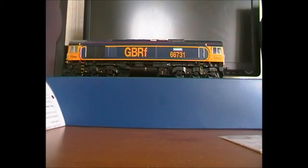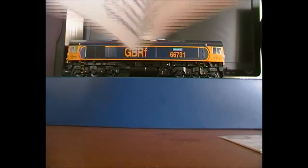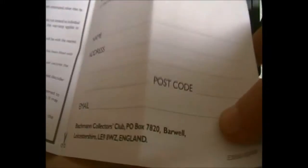Okay, so paperwork wise, all you really get is just your standard stuff that you'd expect. You get a warranty service request form, which is this, which also includes a Get on Track with the Bachmann Collectors Club paper. So that's basically an invitation to join the Collectors Club.